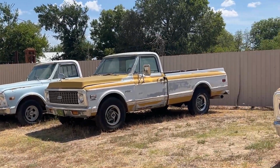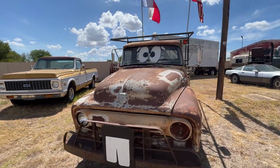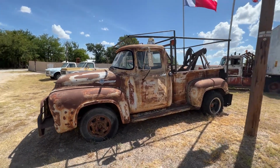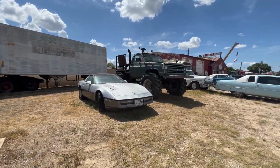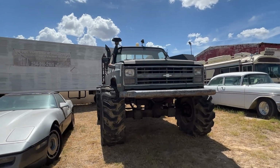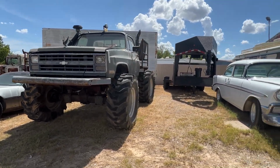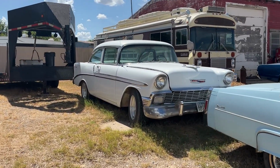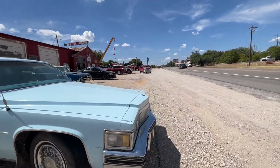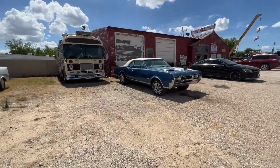You got the Chevy pickups still sitting here. You got Towmater. The monster truck I think we should buy. We have a lot of fun with it. We can go tear some stuff up in that one. 56. That Cadillac DeVille. Man, it's getting hot, so I guess we're about to head off. He decided not to get the truck.